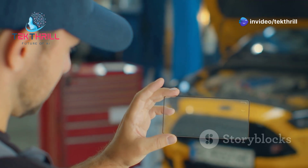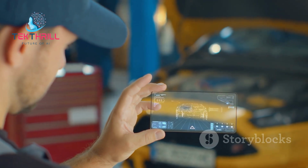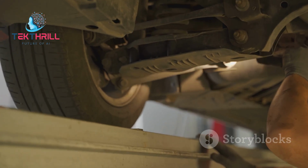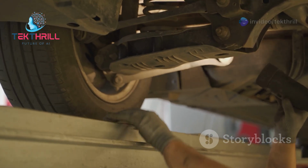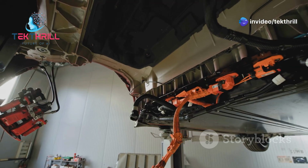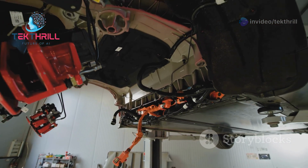In the automotive industry, AI is used to predict fatigue in car parts, enhancing vehicle reliability. This is especially important for parts that experience high stress, such as during high-speed driving or rough terrain. These parts include axles, suspension systems, and engine components, which are vital for vehicle performance.